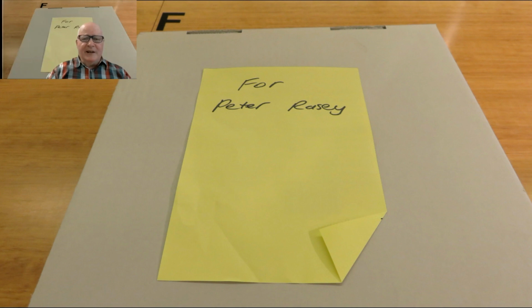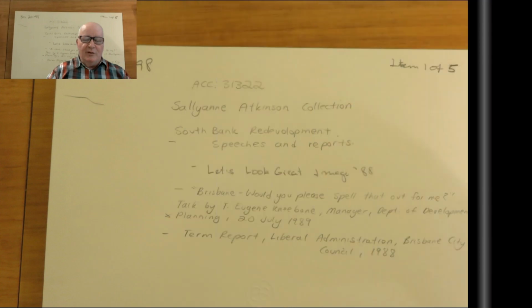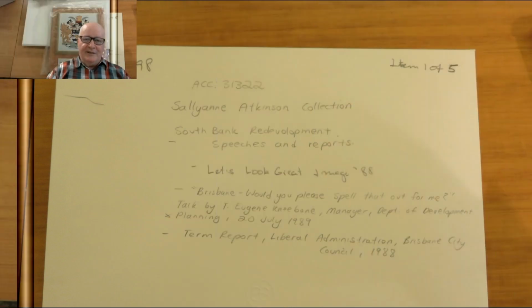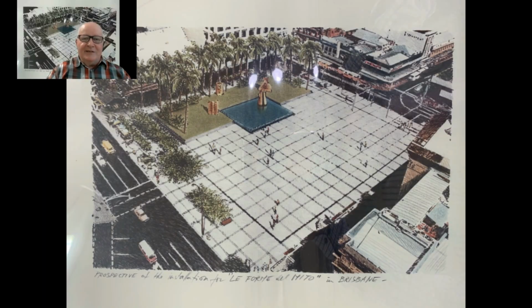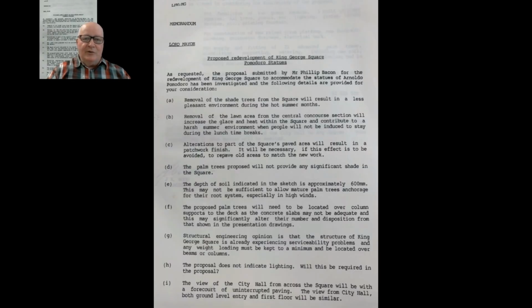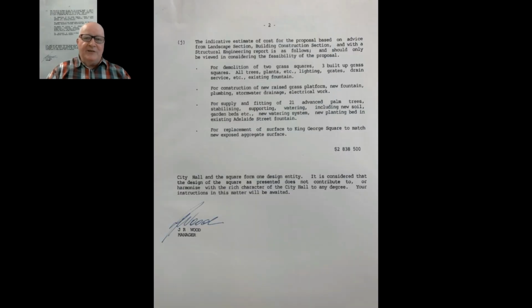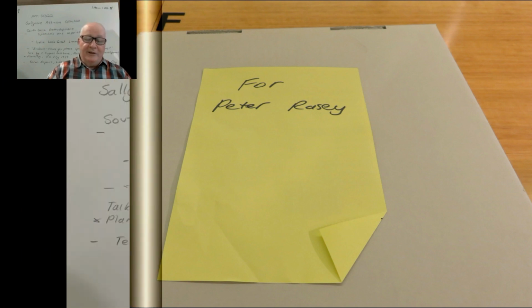And just an example of some of the rich collection of material that is sitting in Sallyanne Atkinson papers, and that in this particular case is the information in relation to the placement of the Pomodoros that you can see behind me now in King George Square. And not only are there these two pages that we've just seen, there are dozens of handwritten notes and other engineering reports, and it does make for very interesting reading.